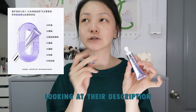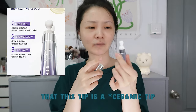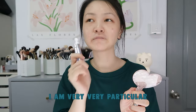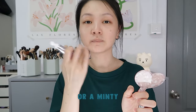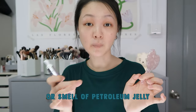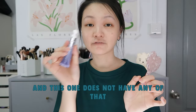Realized yesterday after looking at their description that this tip is a porcelain tip. I'm not sure if I read that wrong. I am very, very particular about lip products. I hate it when lip products have a cooling feeling or a minty feeling on your lips. And I also absolutely hate the taste or smell of petroleum jelly. And this one does not have any of that.